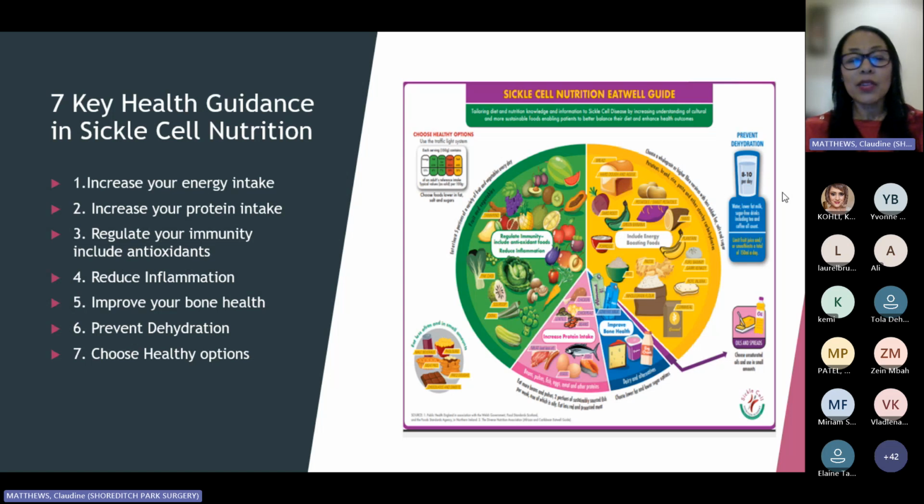And then the seventh message there is to choose healthy options, which is in relation to the traffic light system, as you can see there in the image, but also in relation to reducing your intake of highly processed foods that contain a lot of fat and sugar.